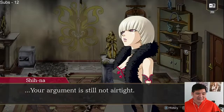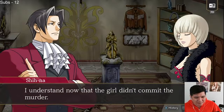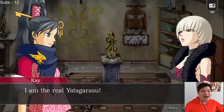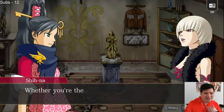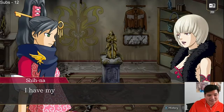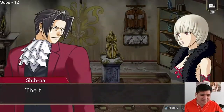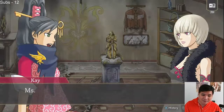Your argument is still not airtight. Would you care to elaborate? I understand now that the girl didn't commit the murder. However, there's still the possibility that she is the Yatagarasu. That again? Look, how many times do I have to explain it to you? I am the real Yatagarasu. I am not like that fake one that goes around setting fires, okay? Whether you're the real deal or a fake, it doesn't really matter. All I have to say is this. I have my suspicions that this girl is the one who started the fire. Preposterous! On what grounds do you suspect her of such a thing? The fact she calls herself the Yatagarasu. That in itself is the most elegant proof.